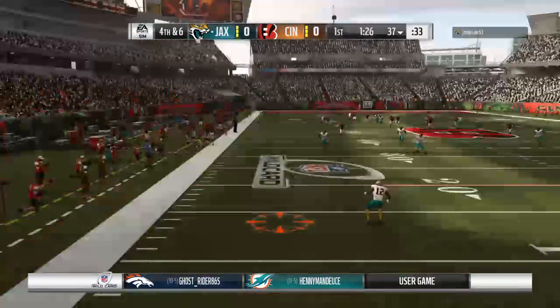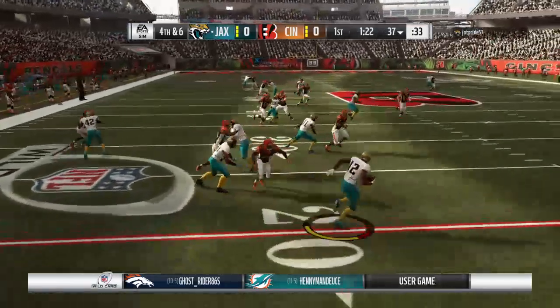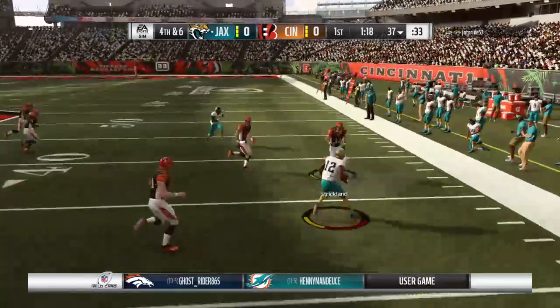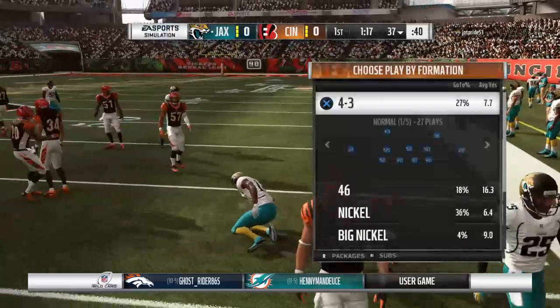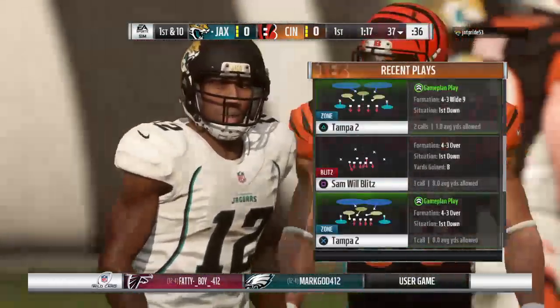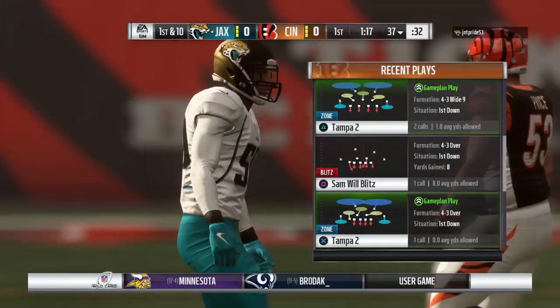Punting now is Huber as he sends it away. This is taken at the 15. A great return there of 22 yards. And the Jaguars go on offense, 1st down and 10. Out comes the Jacksonville offense as they get set to take over here.